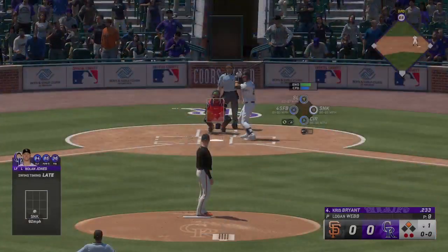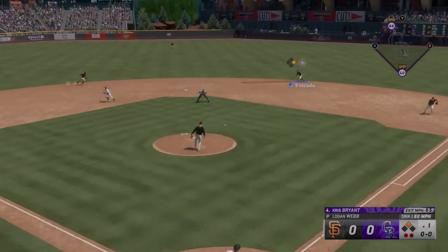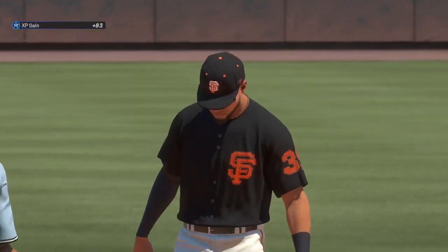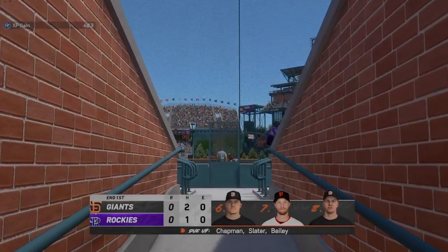Here's Kris Bryant now, the first baseman. Up the middle. Tosses to first. Bryant out on the play. That's the third out. The Rockies strand one, scoreless after one.